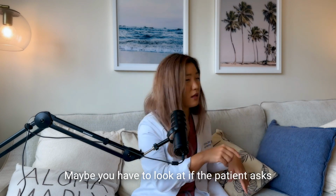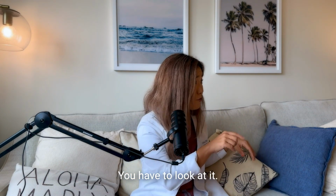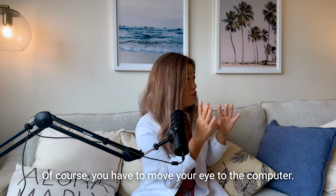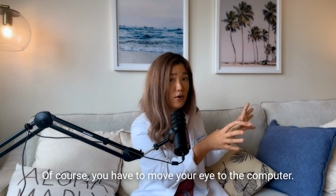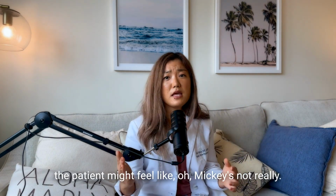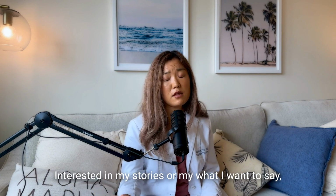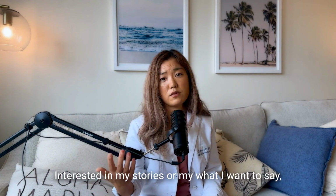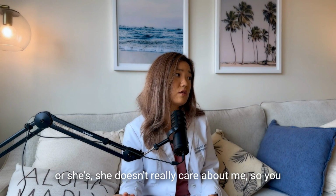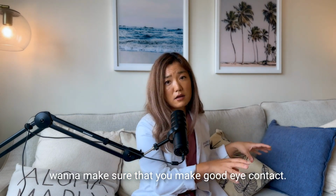Maybe you have to look, if the patient asks, when was my last pap smear? You have to look at it. Of course, you have to move your eyes to the computer, but you don't want to do that the whole time because the patient might feel like, oh, Miki is not really interested in my stories or what I want to say, or she doesn't really care about me. So you want to make sure that you make good eye contact.